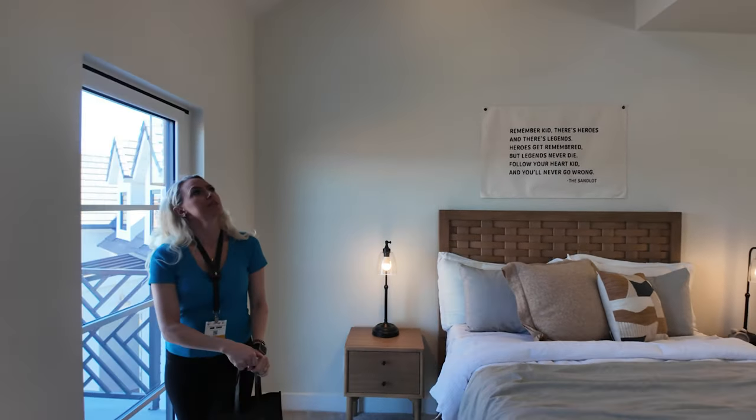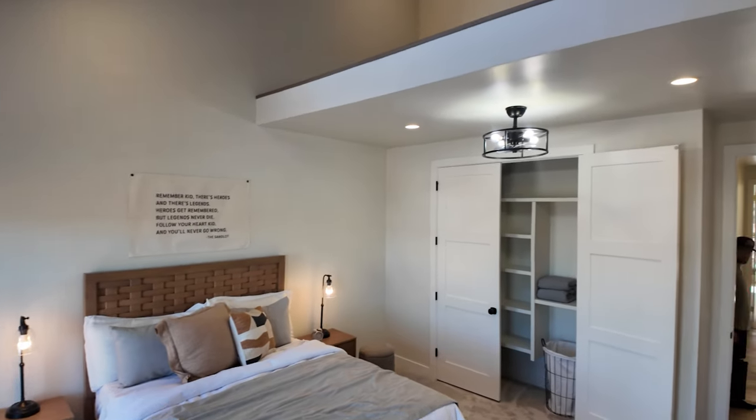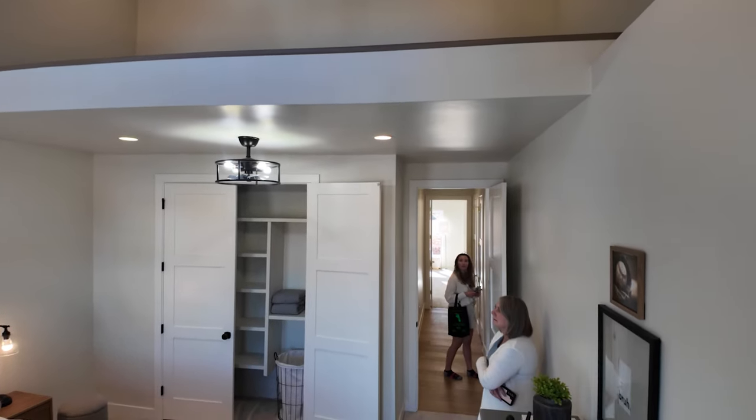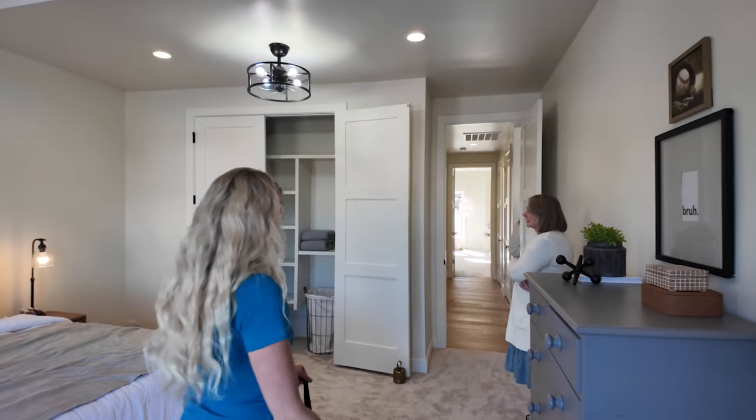So that looks like a little loft area. They probably just haven't added a ladder, probably for the sake of the parade. Yeah, the loft area is pretty cool, and then access to the front deck.